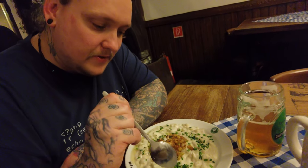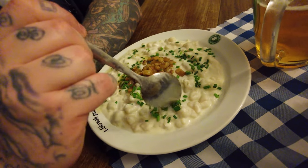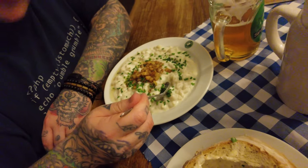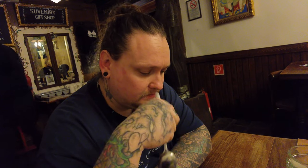Brinsolfe. I can't pronounce it. So it's like pieces of bacon with chives. And this is like a potato dumpling or a kind of dumpling. And it's got plenty of cheese in it, so let us try this. Wow. So it's sheep's cheese, so it's a little bit different to the normal cheese we have. But it's so good. Wow, it's so good.